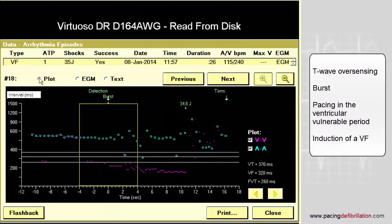We could find also in the memory of the patient an episode of VF requiring the delivery of an electrical shock. You can see first a sinus rhythm and then an acceleration of the ventricular rhythm in the fast VT and VF zone. A burst is delivered with an acceleration of the ventricular rhythm, then the shock is delivered with a return to sinus rhythm.